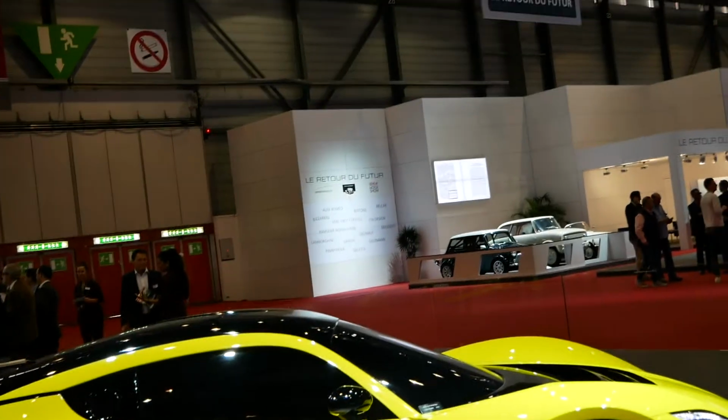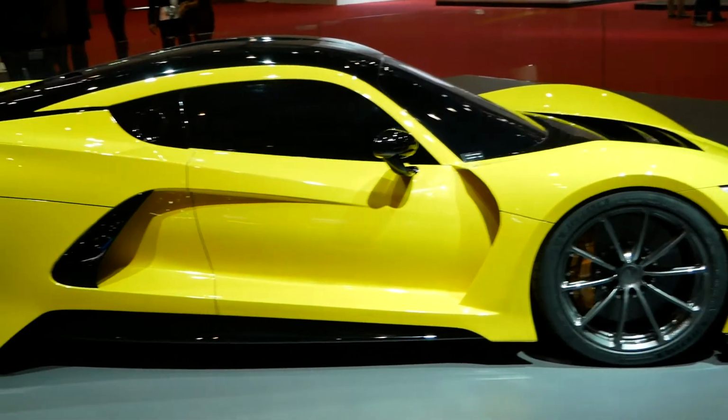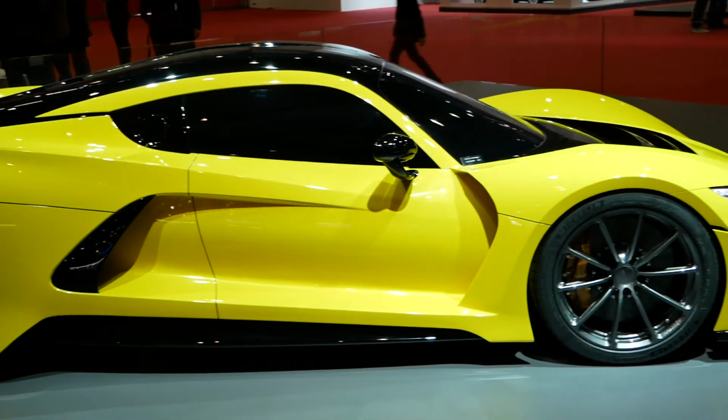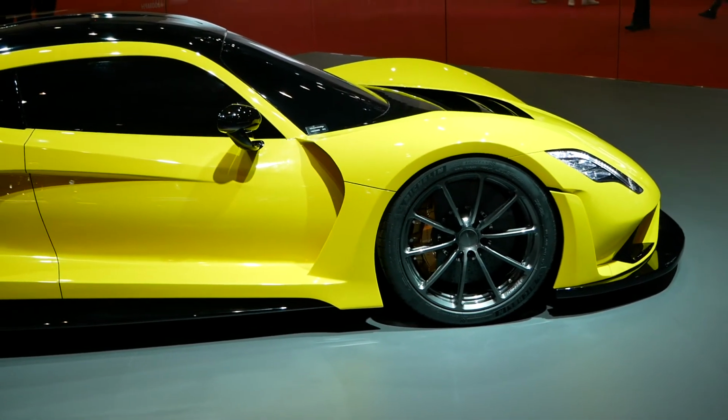But even things like the brakes have to be unbelievable, don't they? Because this thing has to get through whatever crash assessments and individual certifications are required to be street legal. Yeah, no, that is just fantastic.